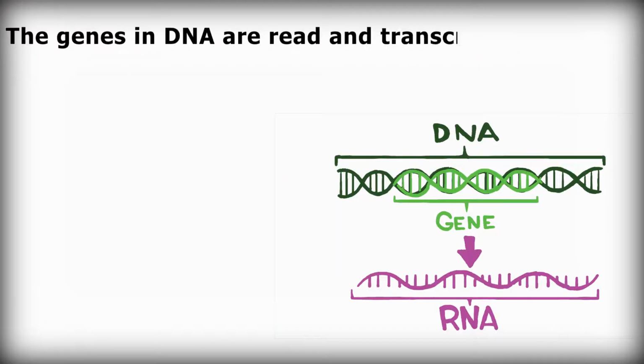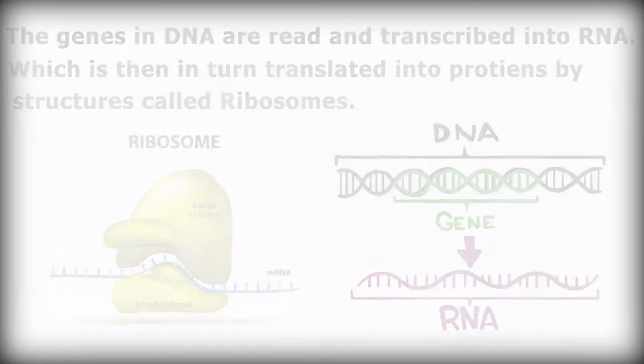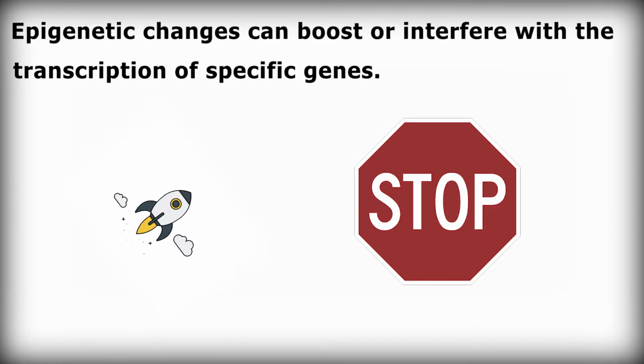The genes in the DNA are read and transcribed into RNA, which is then in turn translated into proteins by structures called ribosomes, and it is those proteins which determine the cell's characteristics and functions. Epigenetic changes can boost or interfere with the transcription of specific genes.